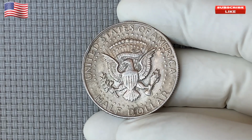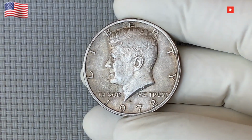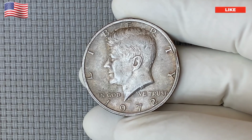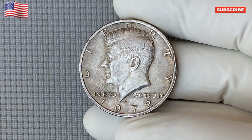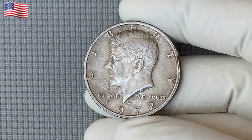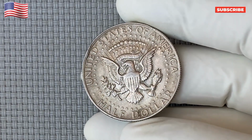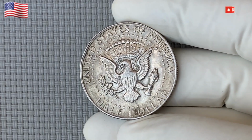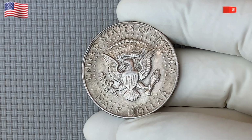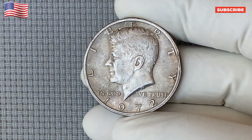But wait, there's more. It's not just the mint mark that affects the value of the 1972 Kennedy half-dollar. The condition of the coin plays a huge role in its worth. Like most coins, the better the condition, the more valuable it becomes. Coins are graded on a scale from 1 to 70, with 70 being a perfect coin, free of scratches or damage. The ideal coin for a collector would be in mint state, meaning it's as close to perfect as possible. If your 1972 Kennedy half-dollar is in pristine condition, it could be worth much more than its face value, as collectors are always on the lookout for coins in excellent condition to add to their collections.